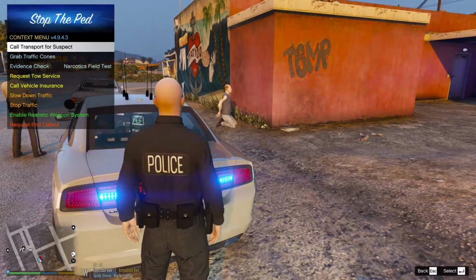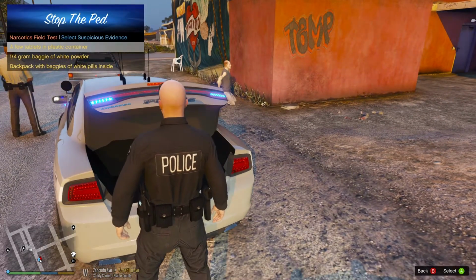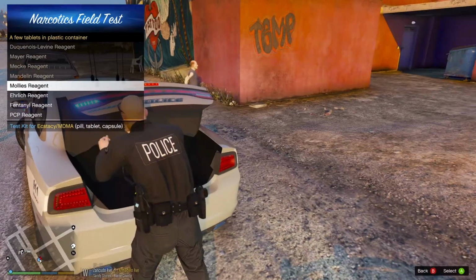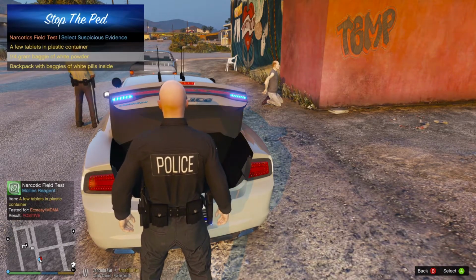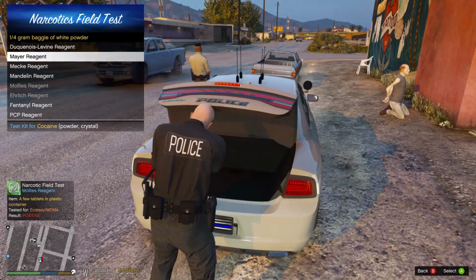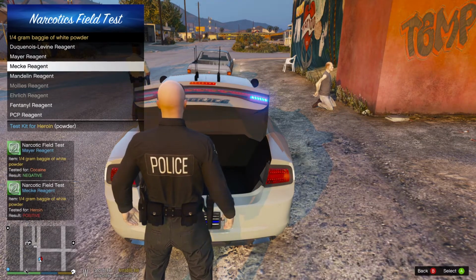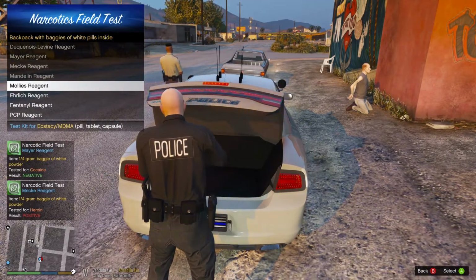Alright, let's see. What did we find on him? So, he's got some tablets, some powder, and a pill. We're gonna see here if this is MDMA. It seems to be popular, so we'll start with that. Positive, okay. MDMA. Okay, he's got the white powder, so let's see if it's cocaine. Negative, okay. Heroin, okay. And then he's got a backpack with the white pills. Let's see if he's got more MDMA.